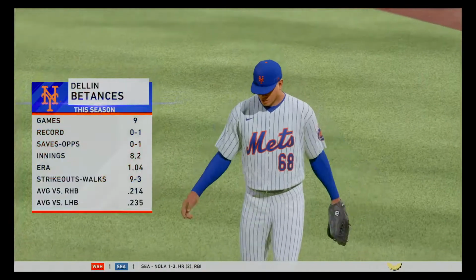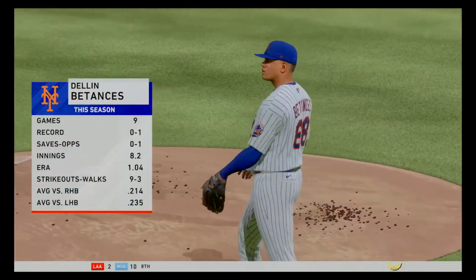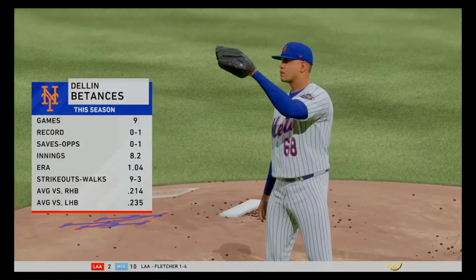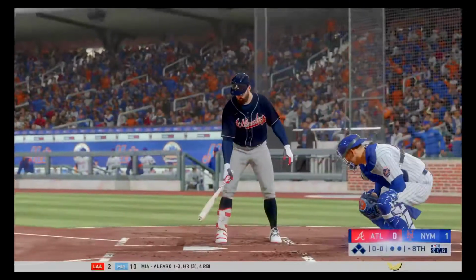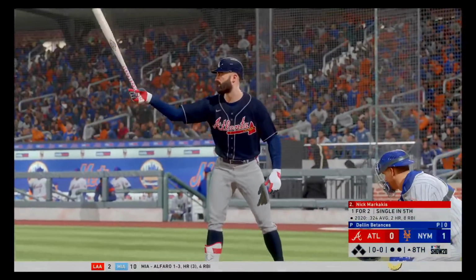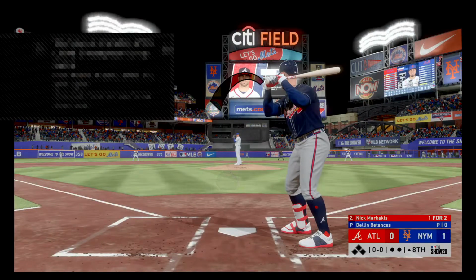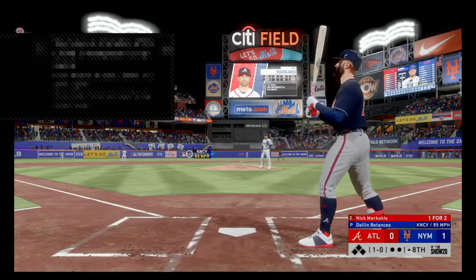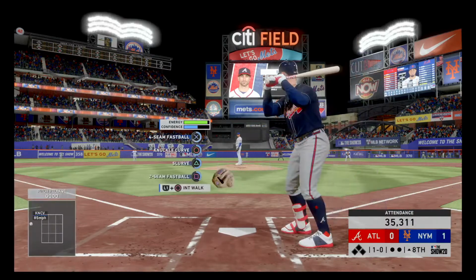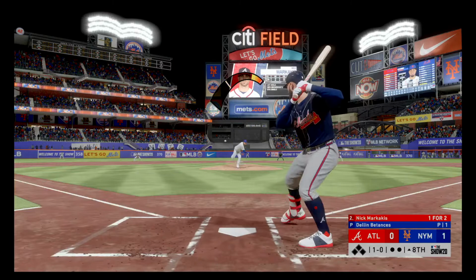Dylan Betances has been summoned from the bullpen as he'll do so to start the 8th. Number 68, Dylan. New inning set to get underway. Nick Markakis digging in now. Last time through was a base hit. This thing's far from over, even though we're moving into the back end of this game. Only down by 1. All they need to do is get this leadoff guy, and they're an extra base hit away from tying this thing up.